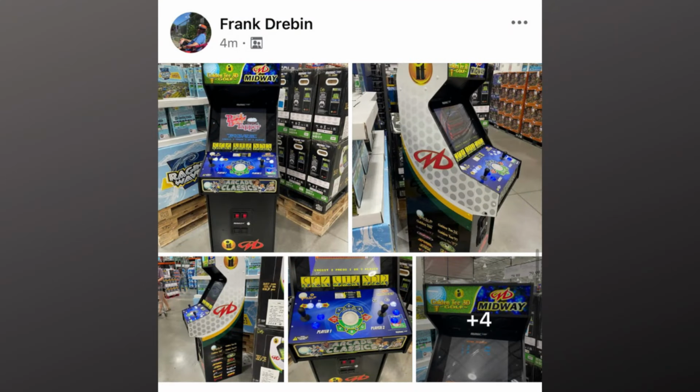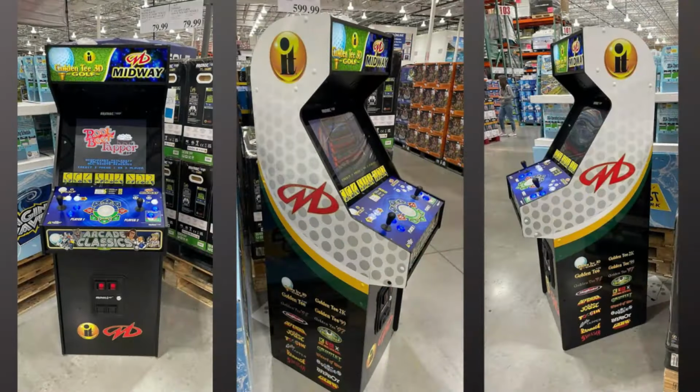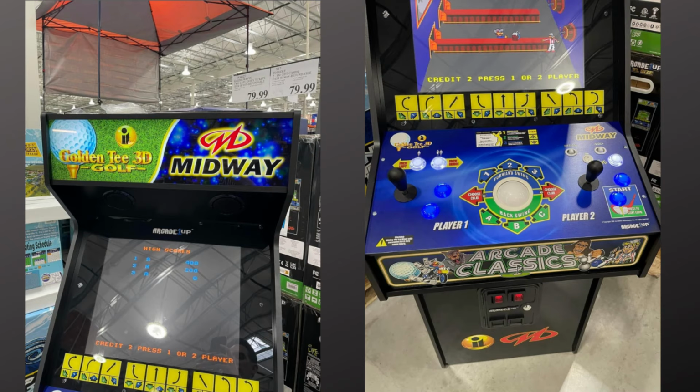But we have some more exciting images from the Frank Drebin. That's right, Frank Drebin from Police Squad and the Naked Gun movies is actually alive and well, and he's taking pictures of cabinets in a Costco. So I'm going to go throw that image up right now so you can see some of the images of the actual cabinet itself, the front, the back, side to side, the control panel, all that. There you go. Take a look at it.